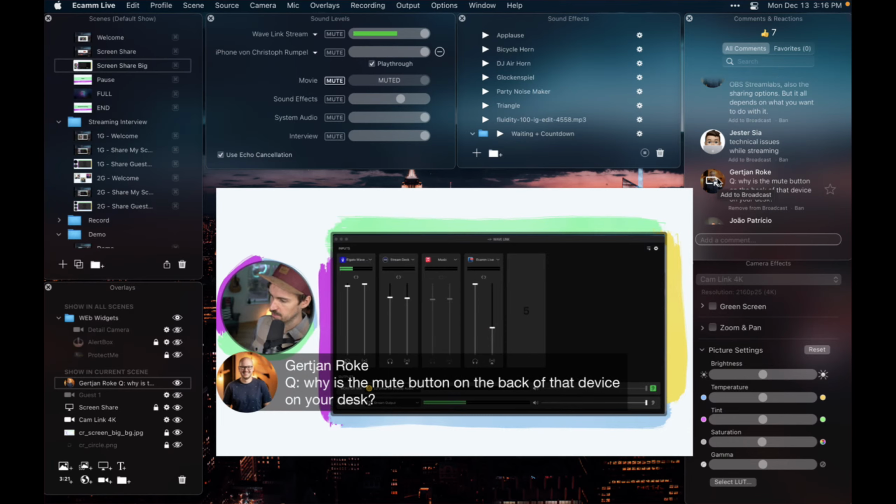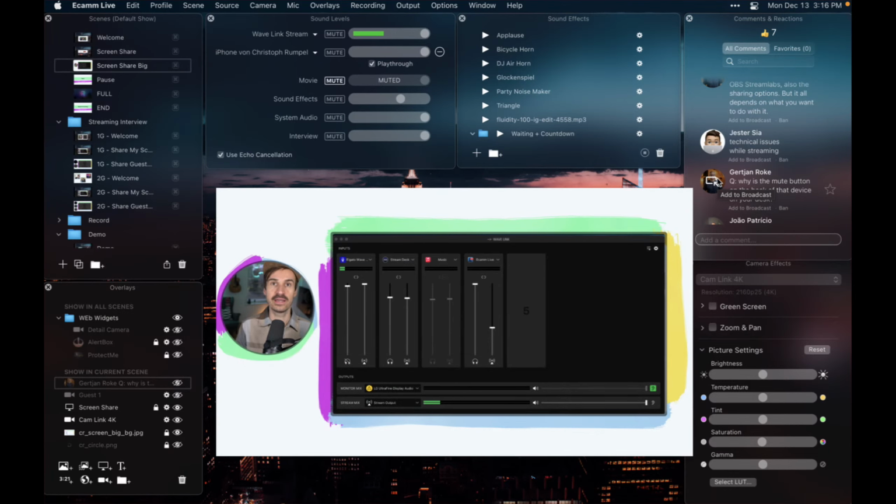Why is the mute button on the back of that device on your desk? Yeah, interesting question. I have these two devices here directly beneath my upper level on the desk. Like you have seen, it was on the back and it was quite difficult to get to, but actually it wasn't intended to be placed like that.